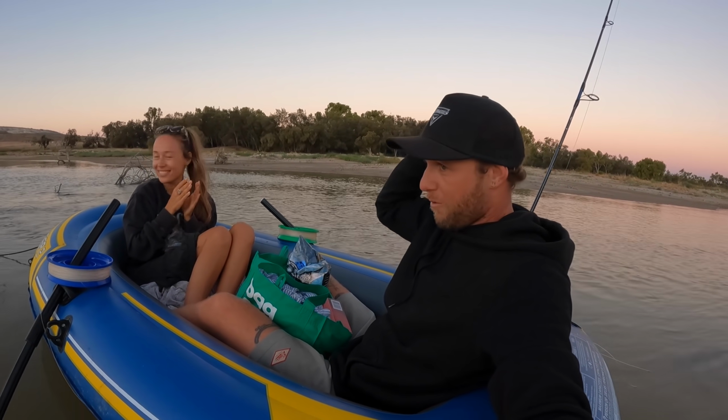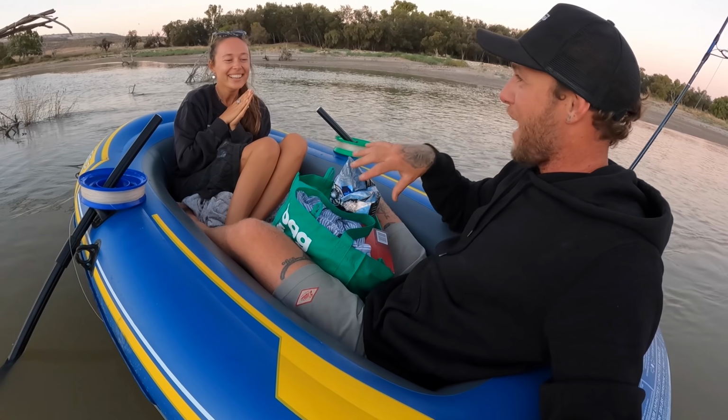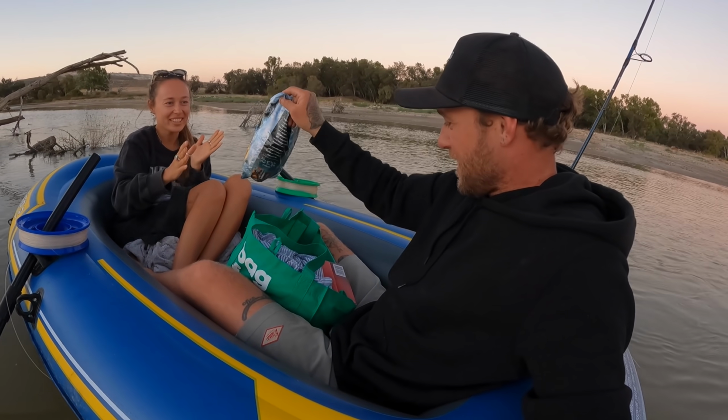We're gonna untie off the tree and we're just gonna literally float wherever we float. What we've got in this bag is pretty much gonna keep us sane for the night, hey? Without this bag, I reckon we would go insane. So what we've got is, this is a little bit left field for my videos. I never really have this kind of stuff, but we've got a packet of chips.